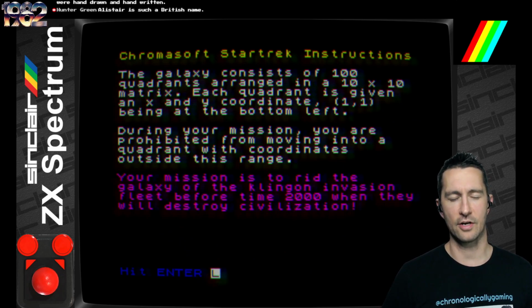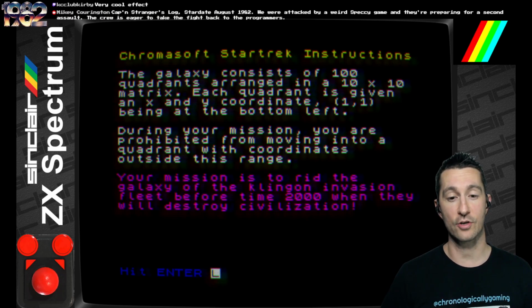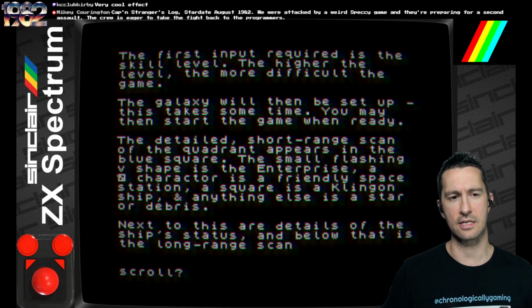Galaxy consists of 100 quadrants arranged in a 10 by 10 matrix. Each quadrant is given an X and Y. During your mission, you're prohibited from moving into a quadrant with coordinates outside the range. Your mission is to rid the galaxy of Klingons, and they actually use the word Klingon, before the time 2000 when they destroy your civilization. Yikes, okay. First input required is the skill level. The higher the level, the more difficult the game.